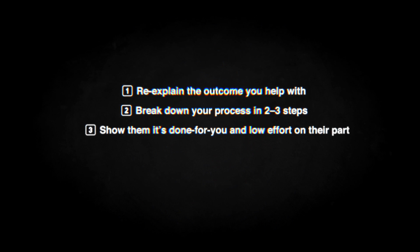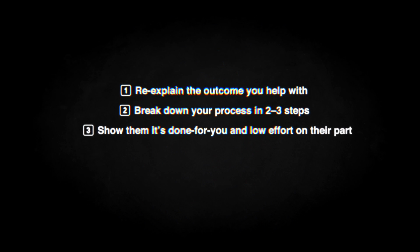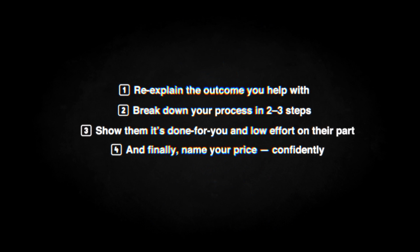Once somebody replies to your first message, you just come back with, cool, would you be open to a quick call? I can walk you through how this works and see if it's a good fit. Then on that call, you just keep it really simple. You re-explain the outcome that you help with. You break down the process in 2 to 3 steps. You show them how it's done for you and low effort on their part. And finally, you confidently name your price.